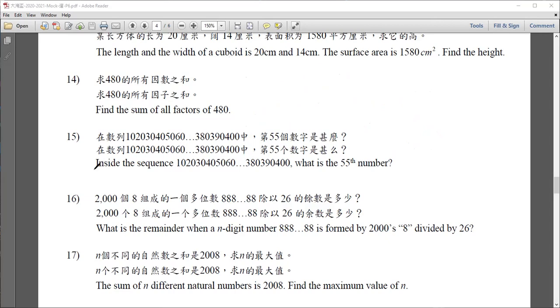For the number 15 inside the sequence, 10, 20, 30, 40, 50, 60, and so on and so forth. What is the 55th number? So actually, in this case, you can just simply list down the numbers. Kasi if you write 10, let's say 10, 20, 30, I'll just skip writing 0. 40, 50, 60, 70, 80, 90, 100. And then the next, I'll write the zeros now so that it will not be confusing.